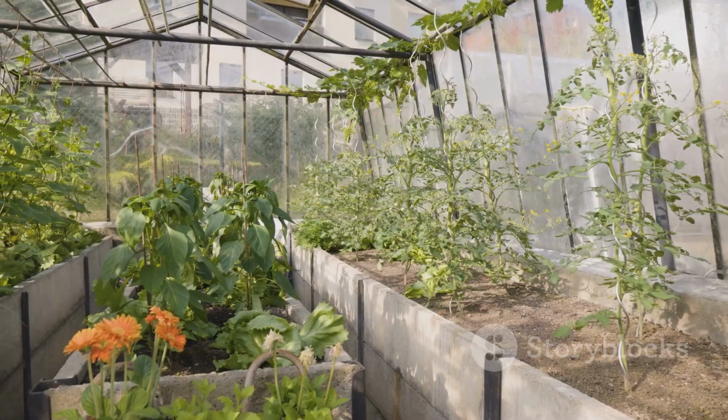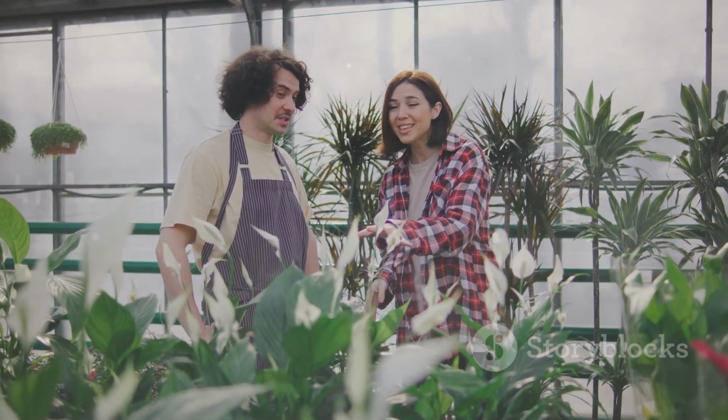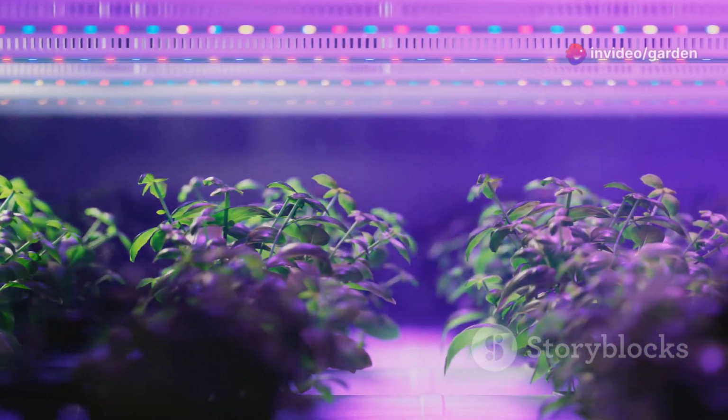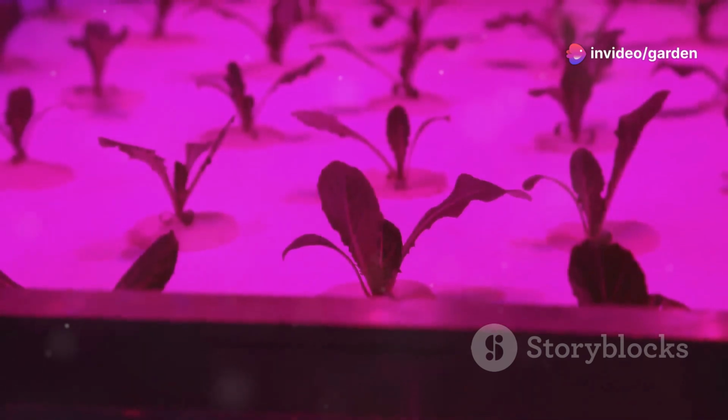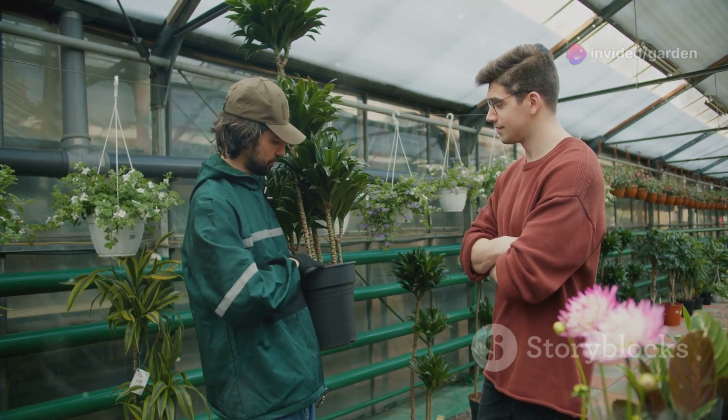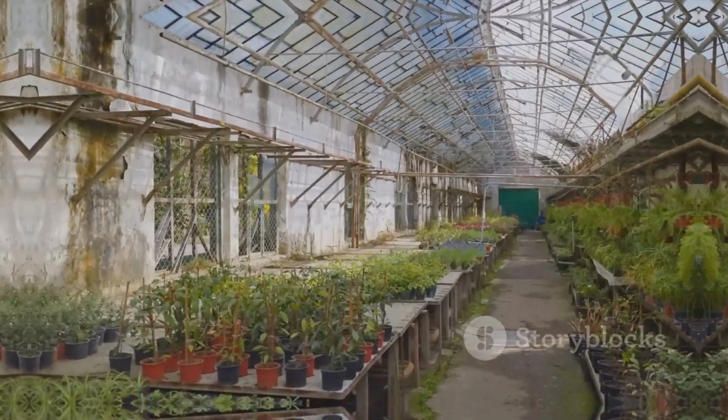Let's talk about lighting. While greenhouses naturally provide light, you may need supplemental grow lights, especially during shorter days in winter. Most plants need about 12 to 16 hours of light daily. Adjust your lighting based on the specific needs of the plants you're growing.